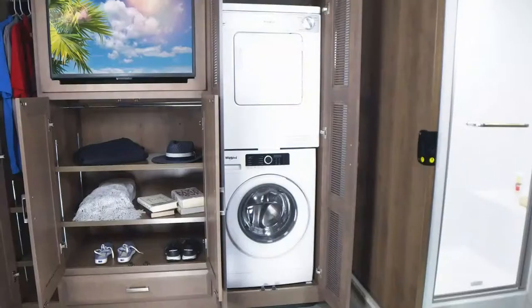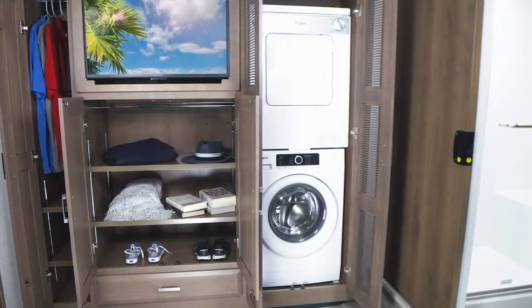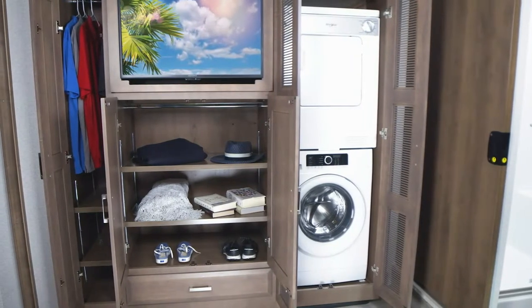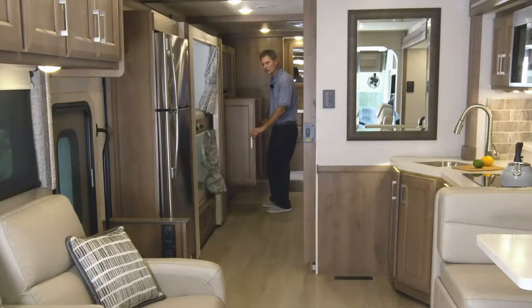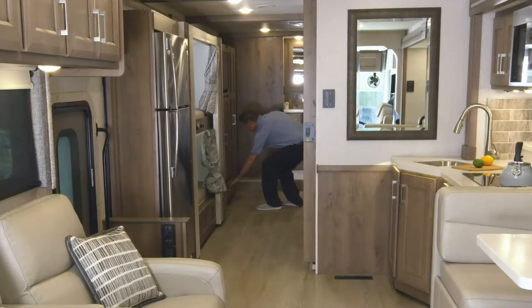This is huge. You have hanging space here, maybe a couple pairs of shoes down here. In here, you have shelves for blankets or hats or books or more shoes. You can never have too many shoes on a camping trip, right? And another door down below.